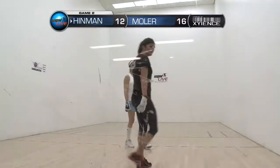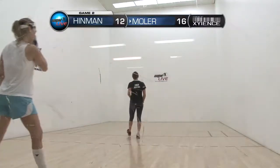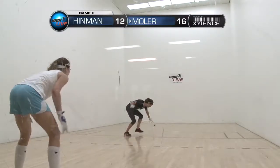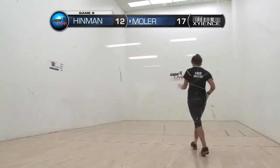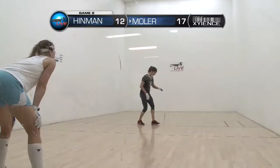And there's a beautiful back wall kill there from Ashley Moeller. She takes the revolving door, Dave, from 38 feet and flat kills it down the right side wall. 16, serving 12. Moeller back in the box, 16-12. Point. And that's another great serve from Ashley. She's really locating that power serve down the left wall. That time it hops into the wall. 17, and serving 12.